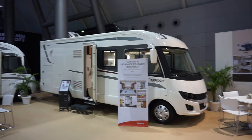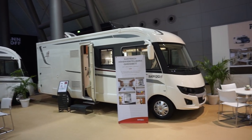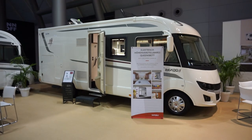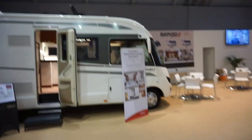Today's Friday the 12th of January 2018. I'm at Stuttgart at the CMT Trade Fair, and there are people here tidying up. Some people are having drinks at the stands, and I'm having a really good time because I'm looking at motorhomes such as this 883F van from Rapido.